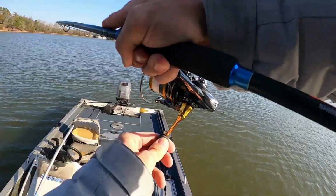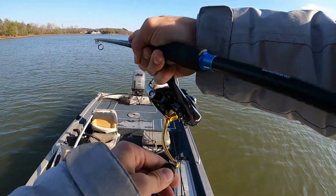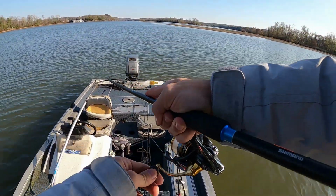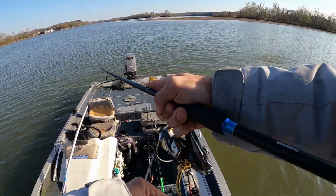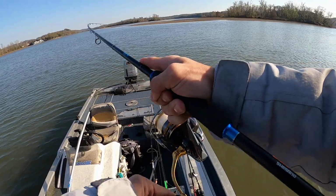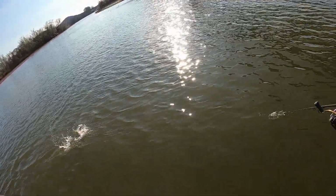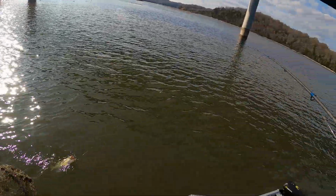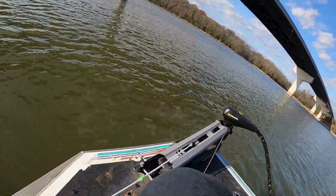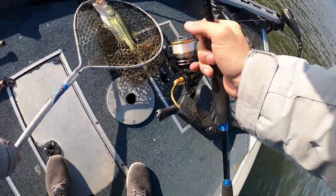There we go. This one feels a little bit better. I think he is. Man, he's fired up. Oh yeah, T-boned it. That's awesome. Look at that fish, guys. T-boned that bait. Yeah, baby. Oh, that's a good one. That's a decent fish.